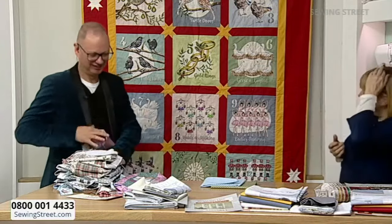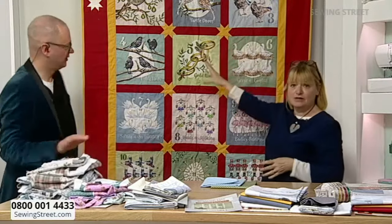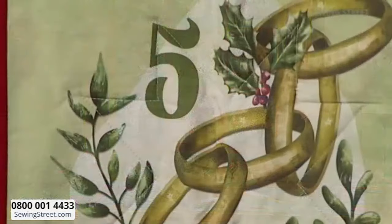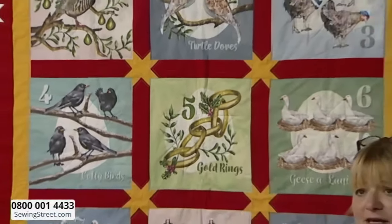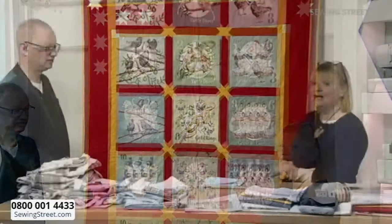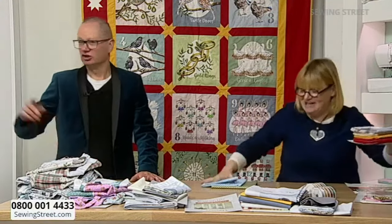Yes. So what we decided with the 12 days of Christmas is that we created a panel that has all of these 12 days on. Now, you can either buy the kit, which comes with the panel, all the red fabric, the gold fabric, the instructions, and the cream fabric, everything to make the quilt, or you can buy the panel on its own. And you can also get it in another colourway, just to really complicate matters. And you can get instructions on their own.